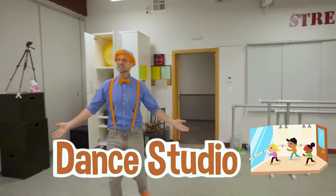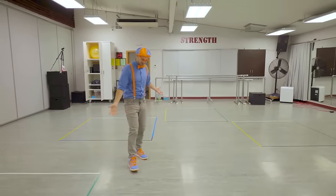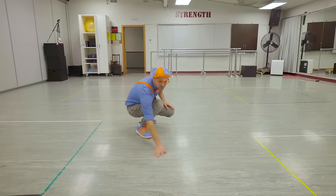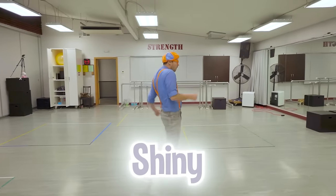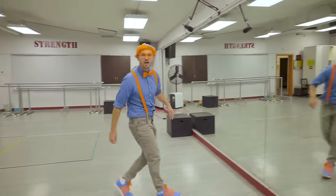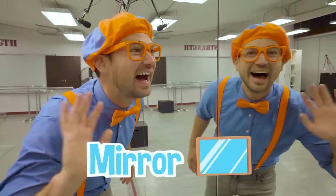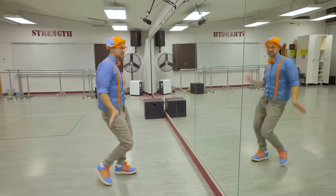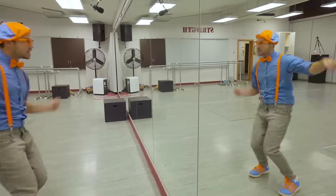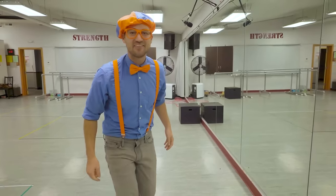Whoa! Check it out! This is a dance studio. This is where you and I are gonna learn our dance from Emily. Check it out. There's some nice smooth floor. It's really shiny. And this looks like a mirror. Dance studios have mirrors right in front of you so then you can practice your dance moves and see how you did. I definitely nailed that one.